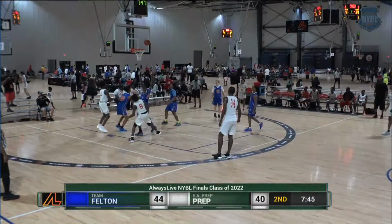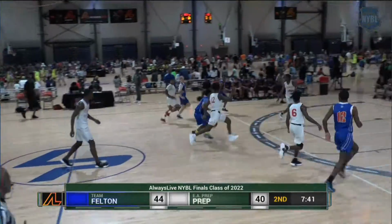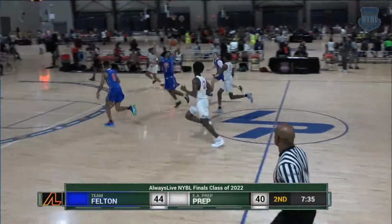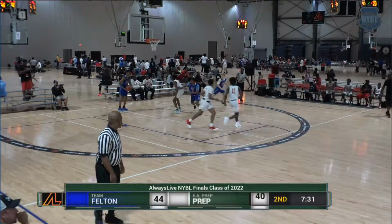There he is. Jenkins, little floater. That one's wide of the mark. Tough shot, lack of body control. Now up the floor, Team Felton, they might have tried to sell a little bit of contact there and it altered the shot. It's a 3-on-3 up ahead. Gatewood lays it up there and lays it in, within 2.